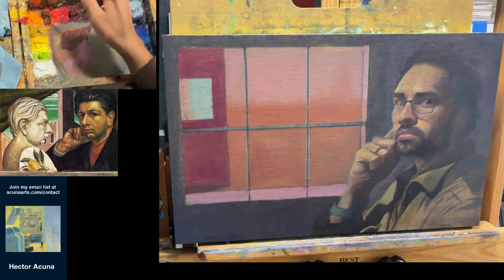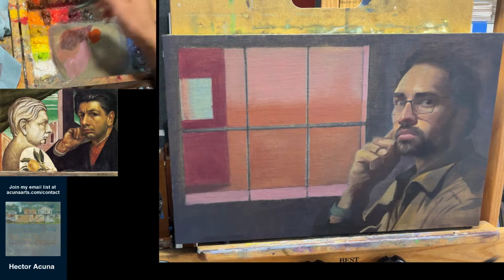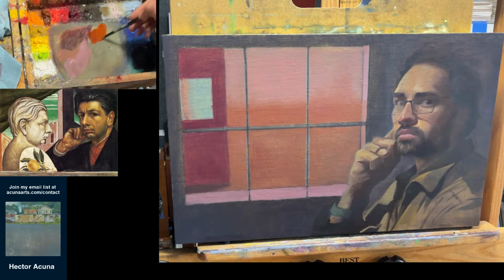It's not a big deal. Okay, the other thing I'm going to do is create a little bit more of a chromatic shift in the foreground using cadmium red light, cadmium orange, and a little bit of burnt sienna.